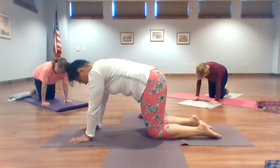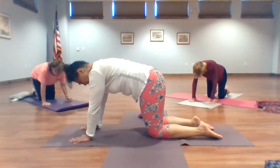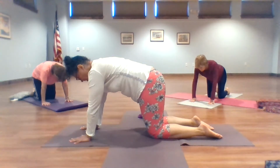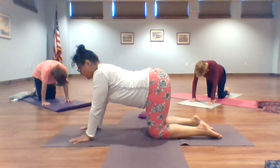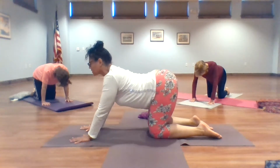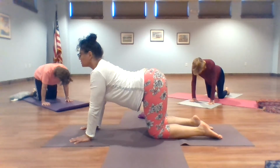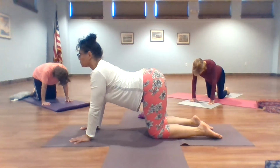Spread your fingers. Tops of your feet are down. Full, satisfying inhale draws the breath into the body. Exhale just drops the belly. Let it go. Feel those internal pulls, lifting the crown. Close your eyes and just breathe and feel.